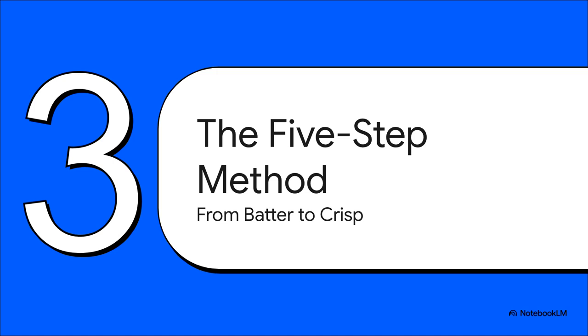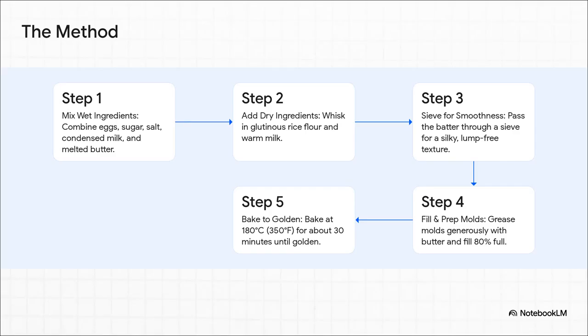And making it? Oh, it's just as simple. The whole process is wonderfully straightforward. No complicated chef techniques, just 5 easy steps to get you from a smooth, silky batter to a golden, crispy masterpiece. Okay, so first you whisk your wet stuff, then you mix in your dry stuff.